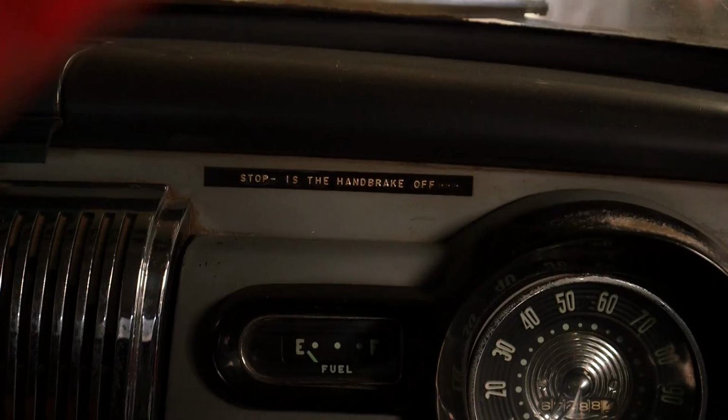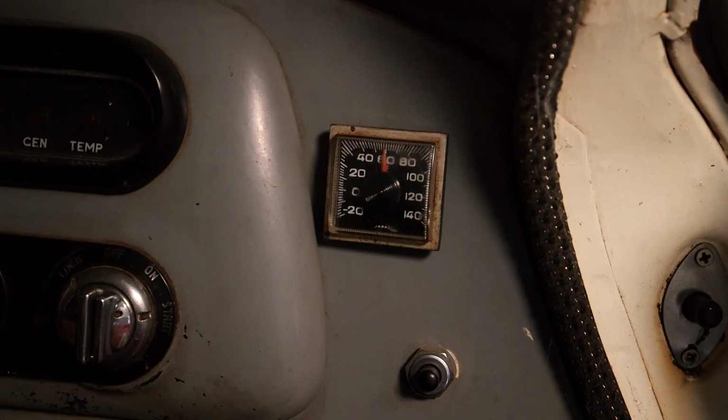It's interesting, some of these old cars, you look at some of the old guys from years gone by, they like to put lots of little implements and messages, and we've got here, stop, is the handbrake on? So it's a bit of a reminder, if you don't move, the handbrake's on. That's right. And a thermometer as well on the dash.